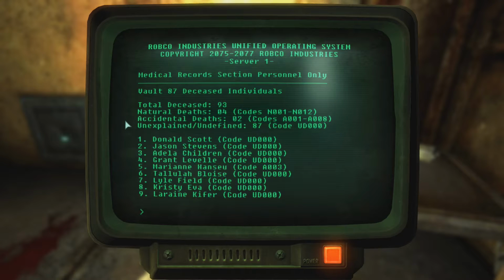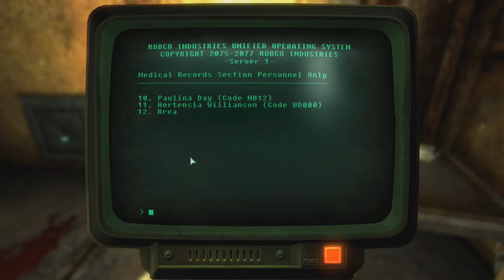Vault 87 deceased individuals. Total deceased 93. Natural death only 4 of them, codes N001 to N012. Accidental death 2. So what is all the other stuff? All the other cases? Codes A001 to A008. So N is natural, A is accident. And then we have unexplained, undefined, 87. Code OD000. And yeah, we have quite a lot of them.